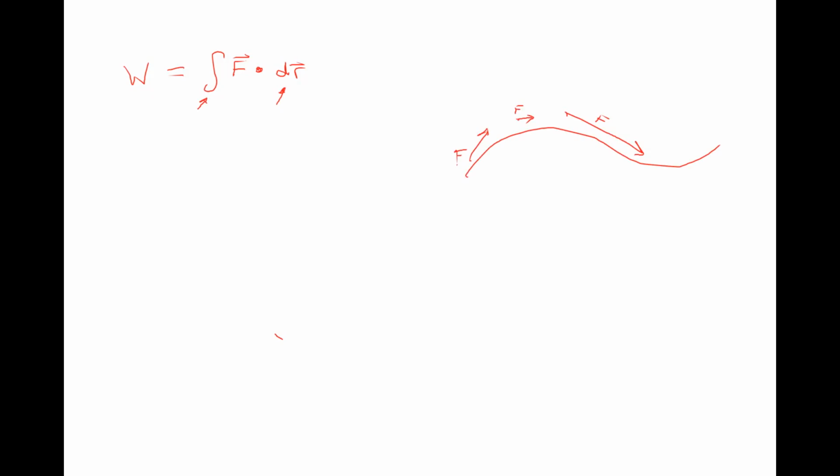So what we need to do is break down this thing into little tiny steps, and we need to know the force at every little tiny step and the direction that we're going at every little tiny step. And that's what the derivative is going to do. It's going to break it into tiny steps, and the integral is going to add all those tiny steps together in the end, right? So what we would like to do is make this doable, make the integral solvable, or simple, essentially.